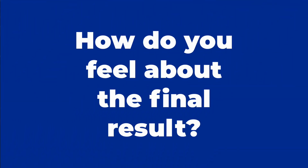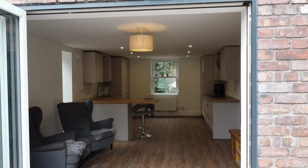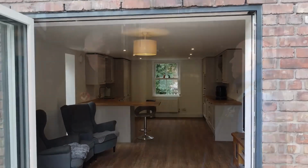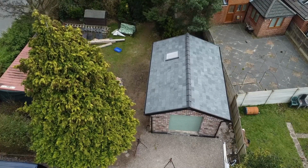So Grant, how do you actually feel about the final result? I think the results speak for themselves, Steve. As anyone with half a brain can see, this is a fantastic project. The client's really happy. It looks fantastic in terms of aesthetics. The outhouse, everyone would want one of them. Every man in the country would want one of them, wouldn't he?